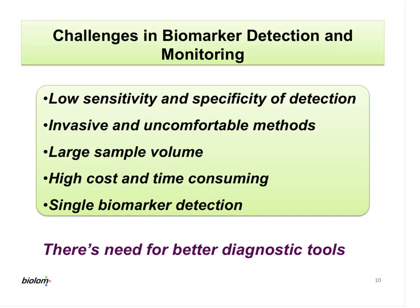And when you take the blood, it usually requires a lot of steps before you get the detection, which makes the test time-consuming. Most of the tests can only detect a single biomarker at a time. That also contributes to the turnaround time. So there is an apparent need for a better diagnostic or detection tool in the industry.